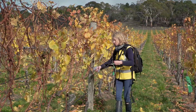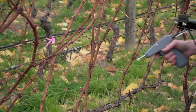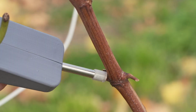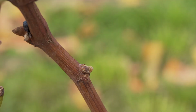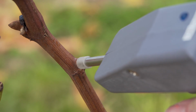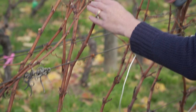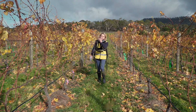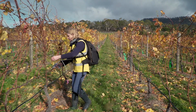Meeting the need for a bud fruitfulness prediction tool for vineyards, the University of Tasmania, through funding assistance from the Rural R&D for Profit program, has delivered a solution. We aim to test the use of near-infrared spectroscopy to test bud fruitfulness in the vineyard. We took a high-performing, high-resolution near-infrared instrument and made it portable to take it into the field to scan buds for bud fruitfulness. Essentially, there's three key components.